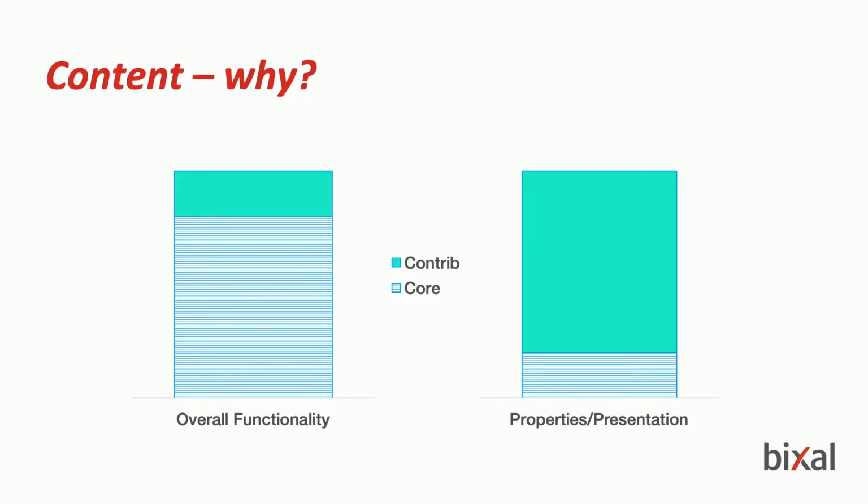Because if you think about it, other than the vanilla content types that come out of the box, page and article, everything else is pretty much contributed: the field types, the way they're displayed, the way they're handled, the way they're stored. And when a new major release of Drupal comes out, what trails everything else is the porting of contributed modules. That can make life difficult when migrating.